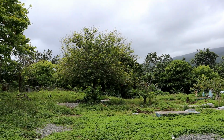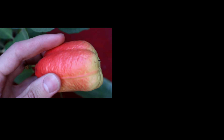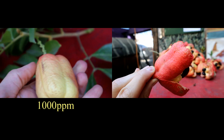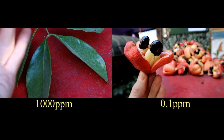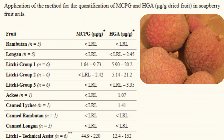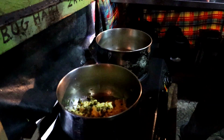So does this mean that you should worry about eating ackee? No, ackee is absolutely fine to eat. To put things in perspective, the amount of hypoglycin in an unripe ackee is 1,000 parts per million. In the ripe fruit, it is only 0.1 parts per million. That means there is 10,000 times less toxicity in the ripe fruit than the unripe fruit. Ripe lychees actually contain more of this toxin, and those are far more common than ackee is. On top of all of that, in Jamaica, ackee is almost always cooked, which acts as an extra safety precaution.